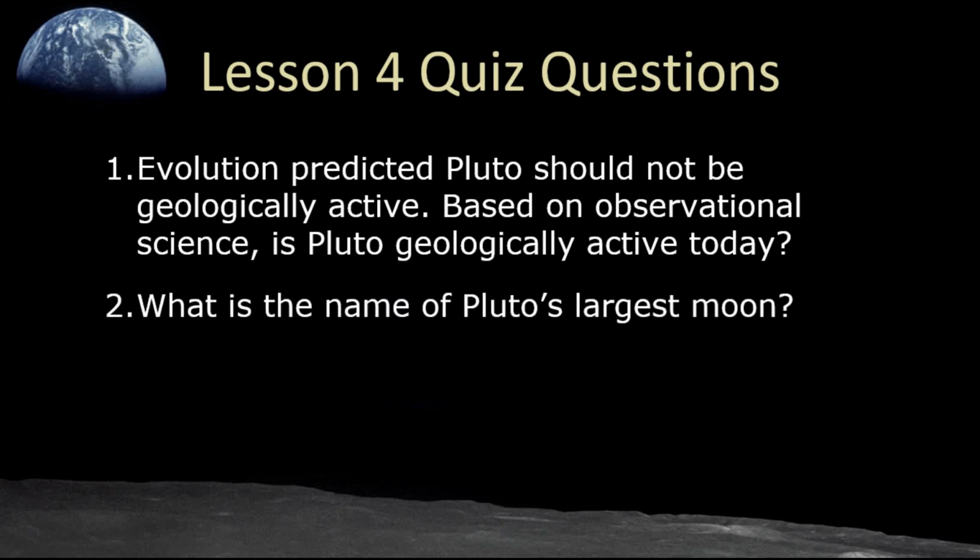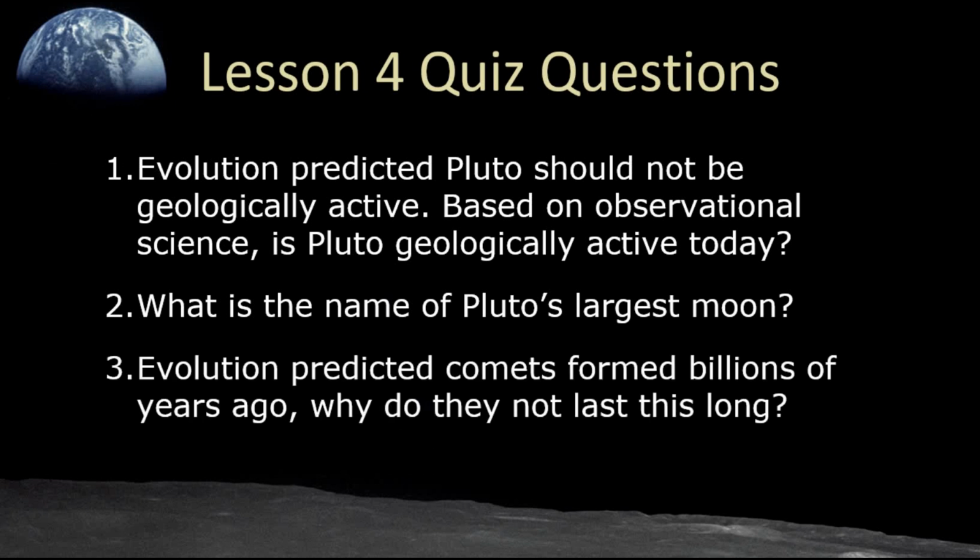Okay, number 2. What's the name of Pluto's largest moon? Oh, wow, that was easy. What are the other 4? Yep. Yes. Okay, you got them all. Total of 5.